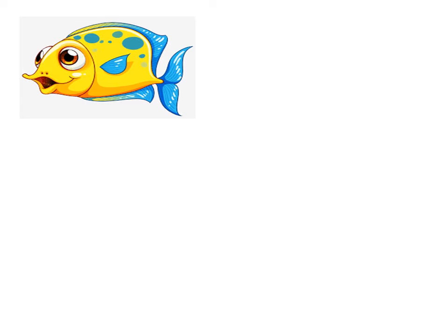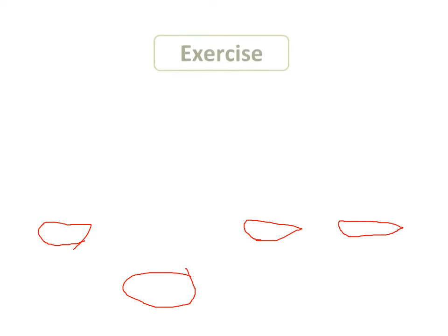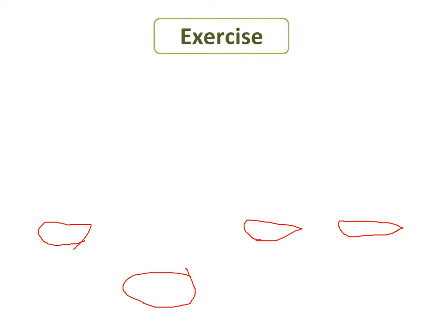What is this? Excellent. It's a fish. F-I-S-H. It's easy. What is this? It's an octopus. Read after me. Octopus, O-C-T-O-P-U-S. Octopus. Fish. Octopus.